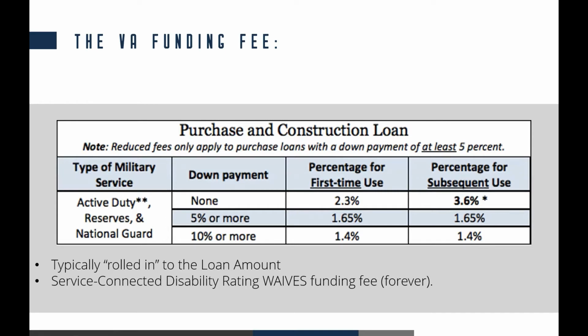So how does a VA loan work? I'm going to use the really straightforward, because I'm not that smart, loan amount or purchase price of $100,000. So let's say you buy a house for $100,000. The funding fee does not have to be paid in cash. In most cases, it's rolled into the loan. So if it's your first time use, your funding fee, 2.3% of $100,000, would be $2,300. So you don't have to come to the table with $2,300. What ends up happening is your purchase price is $100,000. You put no down payment. Your funding fee is $2,300. It gets added to the loan amount. So your loan amount ends up being $102,300.